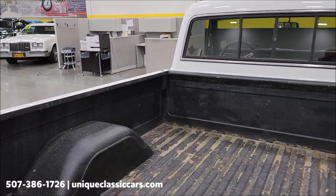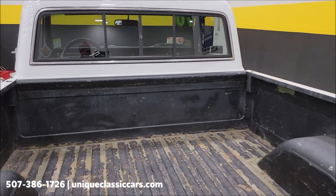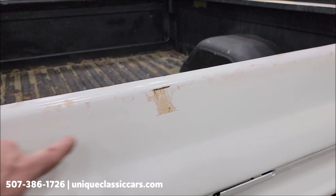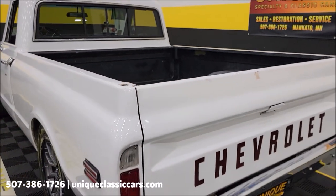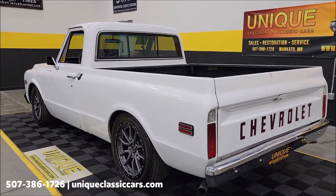Did have the bed sprayed once upon a time. That could be refreshing if you wanted to. And you have a few spots kind of throughout around the top of the bed rails where you have a little scuffs in the paint and what have you. Like I said, take it to the next level or drive it like it is.